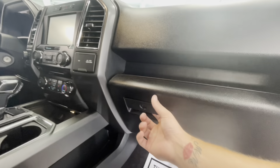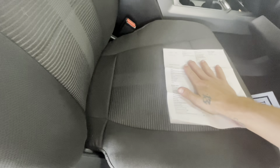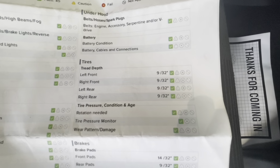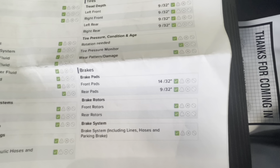And while we're in here, let's go ahead and drop that glove box, grab the inspection sheet out for you guys, show you guys the tire depths as well as the brakes. Now, on this specific Ford F-150, your tire depths will be 9/32 all the way around. Brakes in the front will be 14/32, with your rear brakes also being 9/32.